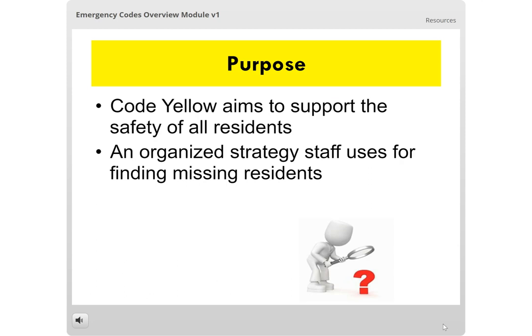The purpose of a code yellow is to support the safety of all residents. It also provides staff an organized strategy to use for finding the missing person. It is important to promote a sense of openness and flexibility in our residents' lives. But at the same time, by knowing where the residents are located, we can maintain their safety.